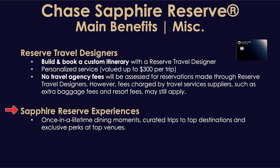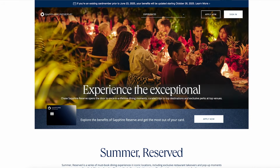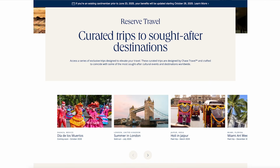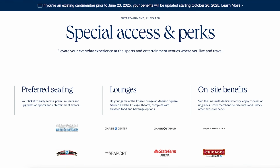The next one is called Sapphire Reserve Experiences, letting you access once-in-a-lifetime dining moments, curated trips to top destinations, and exclusive perks at top venues. Here's what the landing page looks like here. As you scroll down, you'll be able to see a bunch of different experiences that range across a lot of different sectors. Here are a few more examples on the travel side, many of which are kind of curated trips that may coincide with big cultural events, and also some special access and perks that go along with this. That may include preferred seating, lounges, and also on-site benefits.